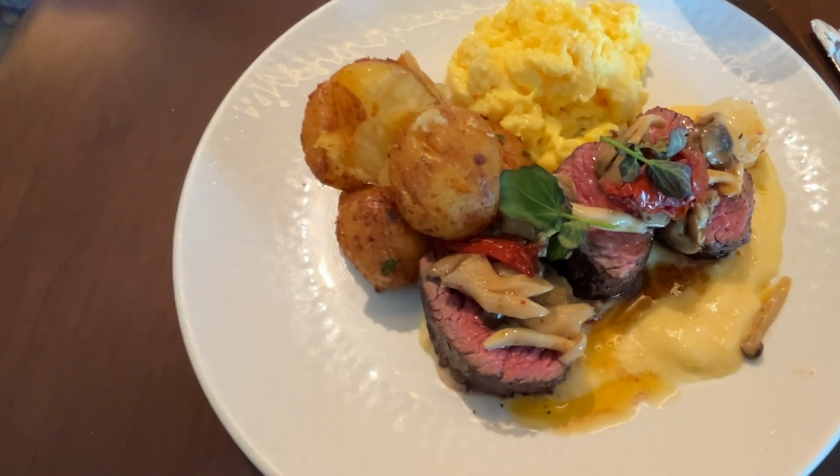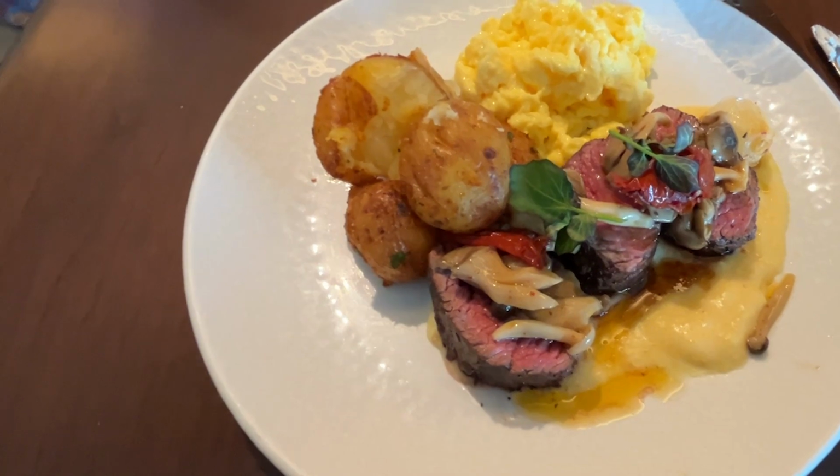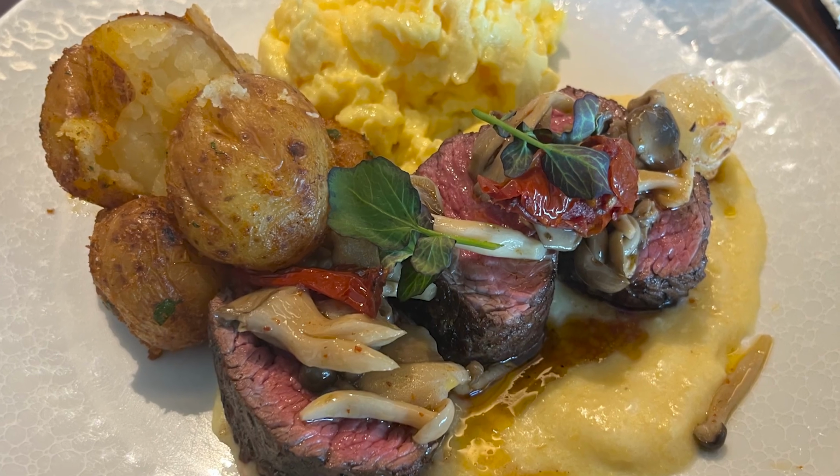The second was wood-fired steak and eggs. It has polenta, tomatoes, roasted potatoes, and wild mushrooms. I've never had steak for breakfast, and I'm disappointed in myself that I haven't because this was amazing. Also, the potatoes were seasoned so well. I always say you can judge a restaurant by the potatoes. It's a weird thing, I know.